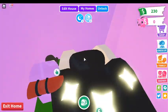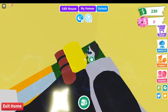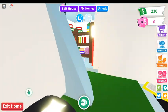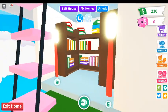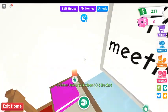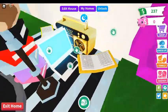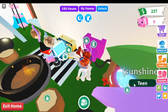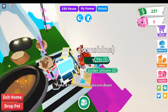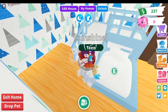And this is the first tent, the second tent. Oh, the penguin. And the third. So this is the family meeting right here. Okay, and this is where you read some books. So let's go back. My unicorn is sleepy. I then put her to bed.